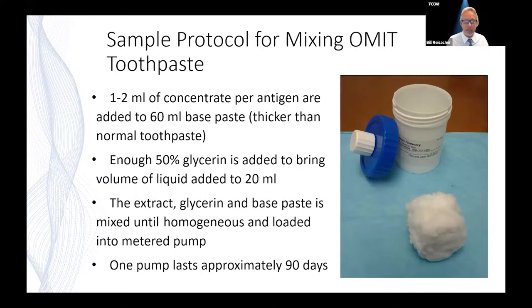So a sample protocol for mixing the OMIT toothpaste, this can be done by a compounding pharmacy, or there are kits available that this can be done in a physician's office. 1 to 2 milliliters of concentrate is typically added to 16 milliliters of a base paste. Now this is thicker than a normal toothpaste. If you look down there, it looks almost like a super ball or some clay. So what you have to do is mix that with the liquid extracts, and then it brings it up to a 1x consistency toothpaste, which is 20 mL. So you have plenty of room to add multiple allergens to this mixture. So it's mixed until homogeneous with a very fancy mixing tool, which we call a tongue depressor.